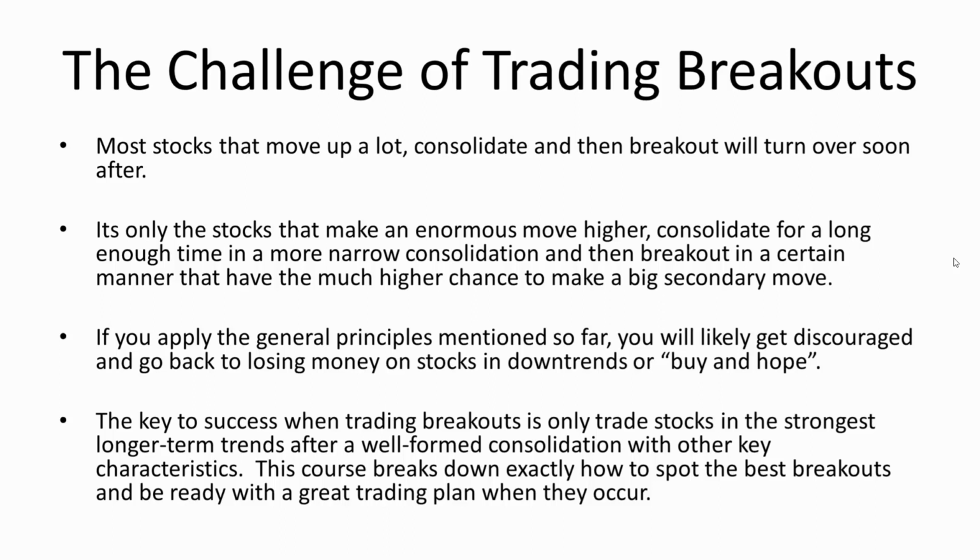So if you apply the general principles that I've mentioned so far, you'll likely be discouraged at some point, have 2-3 losing trades in a row just by the law of averages, because you need to know all the rules.